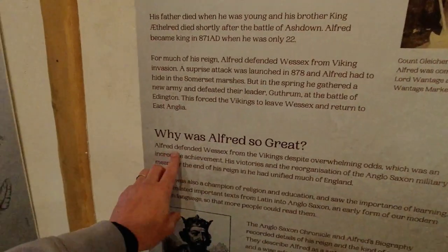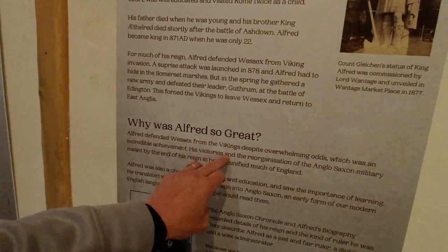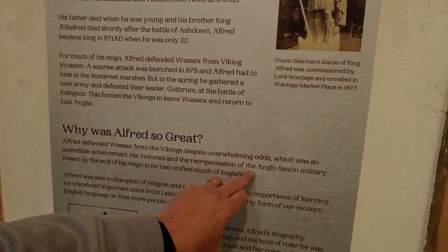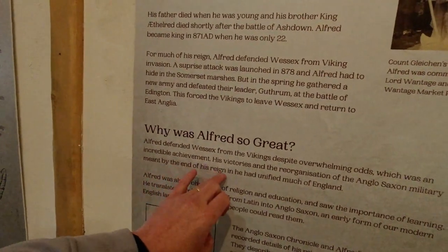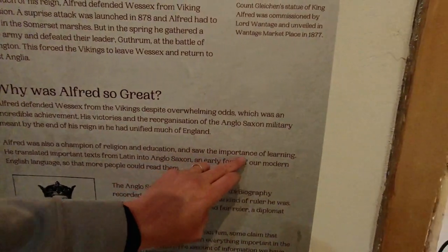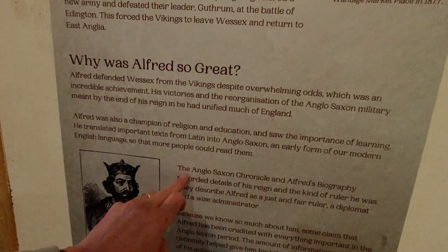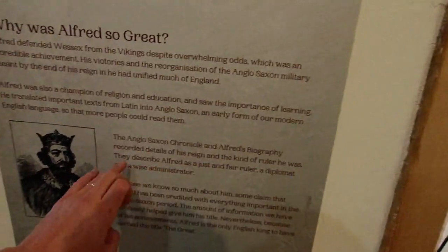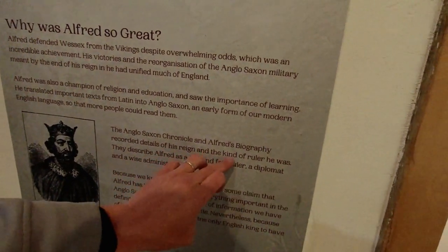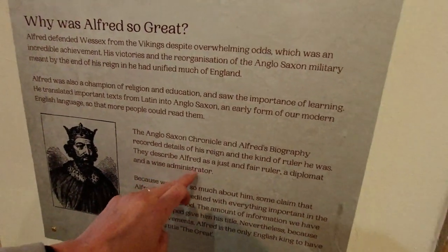Why was Alfred so great? Alfred defended Wessex from the Vikings despite overwhelming odds, which was an incredible achievement. His victories and the reorganization of the Anglo-Saxon military meant by the end of his reign he had unified much of England. Alfred was also a champion of religion and education, and saw the importance of learning. He translated important texts from Latin into Anglo-Saxon, an early form of our modern English language, so that more people could read them. The Anglo-Saxon Chronicle and Alfred's biography recorded details of his reign. They describe Alfred as a just and fair ruler, a diplomat, and a wise administrator.